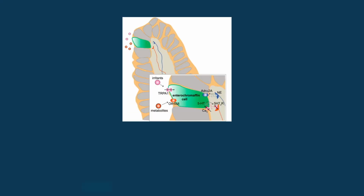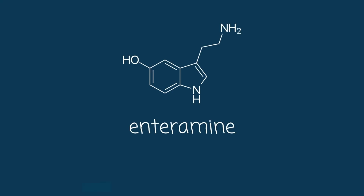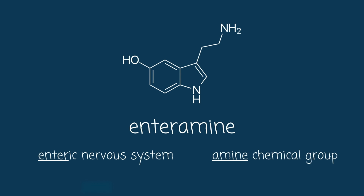While studying rabbit intestines, Dr. Spamer noticed that some of the cells in their lining, enterochromaffin cells, secreted a product into the mucus layer that lined the rabbit's stomach, likely to help with digestion. He isolated this unknown product and named it enteramine. Enter for the enteric nervous system in the intestines, which is where it was found, and amine for the type of chemical compound it was.